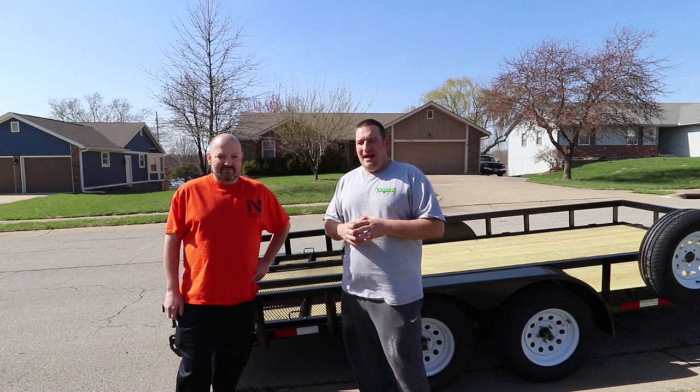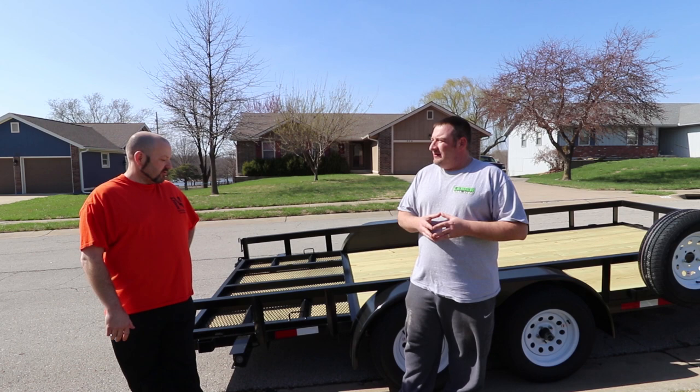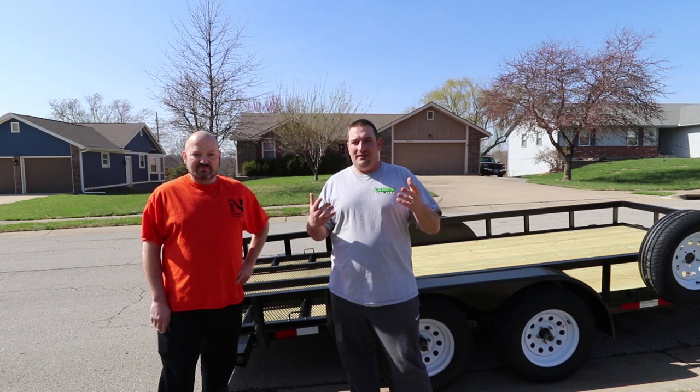And he got a heck of a deal on this thing. What is it, a 77 by 16? Yeah, 77 by 16, tandem axle. 3,500 pound axles with the 4 foot spring assist gate. Radial tires, LED lights, guys. This trailer has it all. And he even got the spare tire. It came with a spare tire holder, but he got a spare tire for $75 extra.